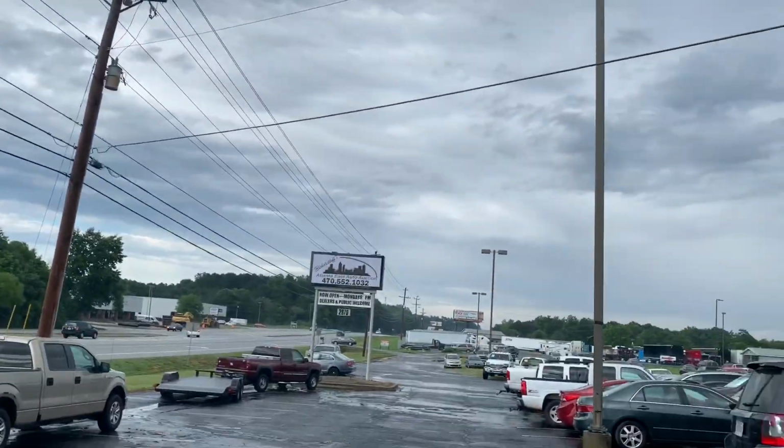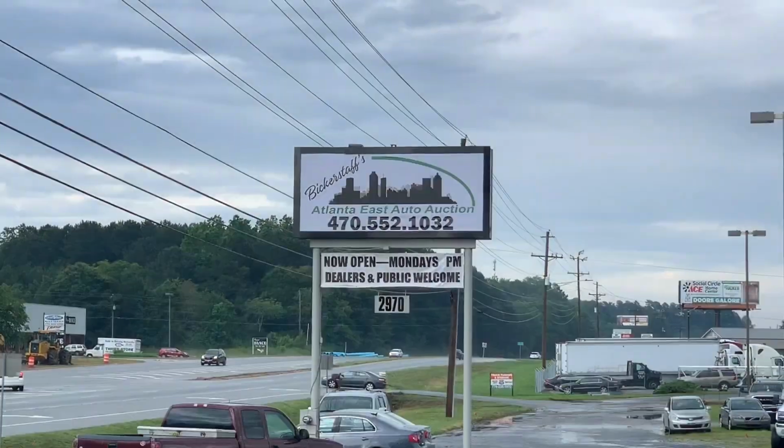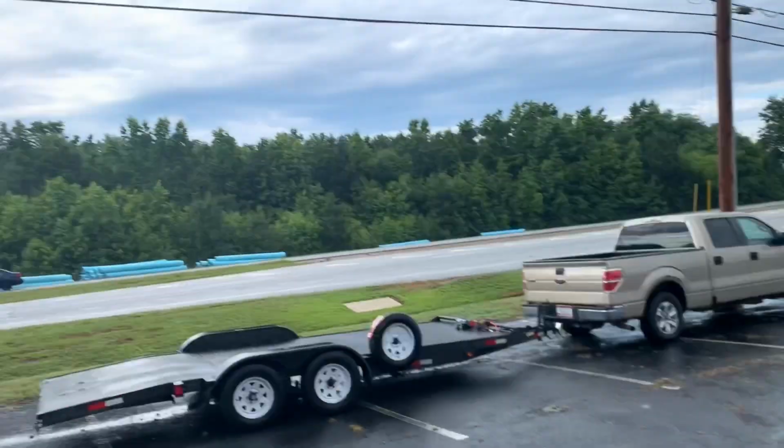Y'all see where we at, don't y'all? Let me zoom in for y'all. Y'all see where we at. Atlanta East Auto Auction. Every Monday, 6 p.m. Make sure y'all come down here and check them out.